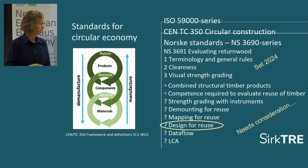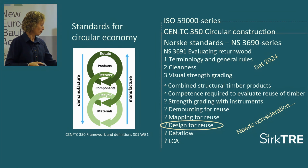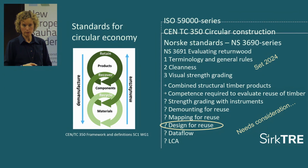Then the standards, very quickly here. I also stole a bit, Mark, from the new circular construction standard that Sam is developing at the moment.